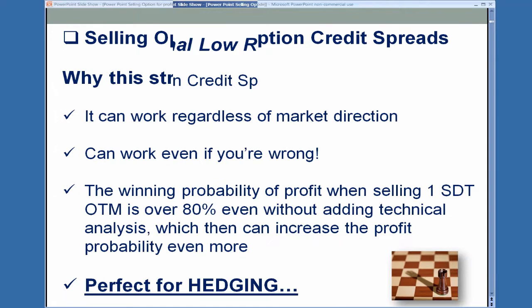So why would you look to sell options and option credit spreads? Well, when you get down into the nitty-gritty of it, you're going to see that when you're selling out of the money options, they can work regardless of market direction. So you can even be wrong to a certain extent on direction and still have a winning trade when you're selling options and option credit spreads.